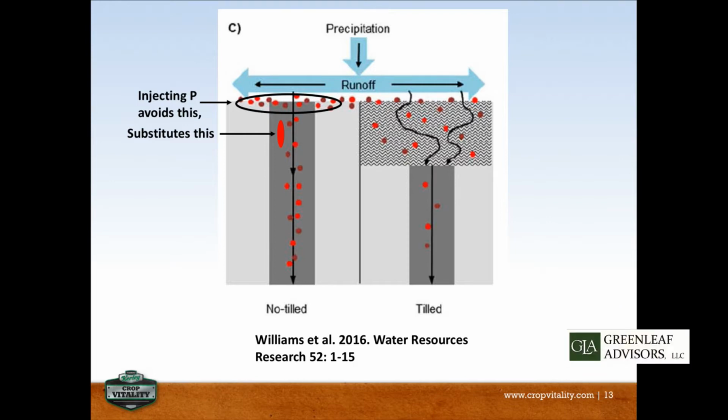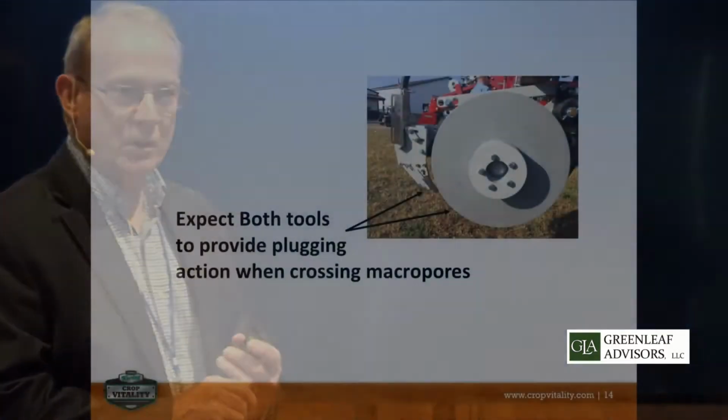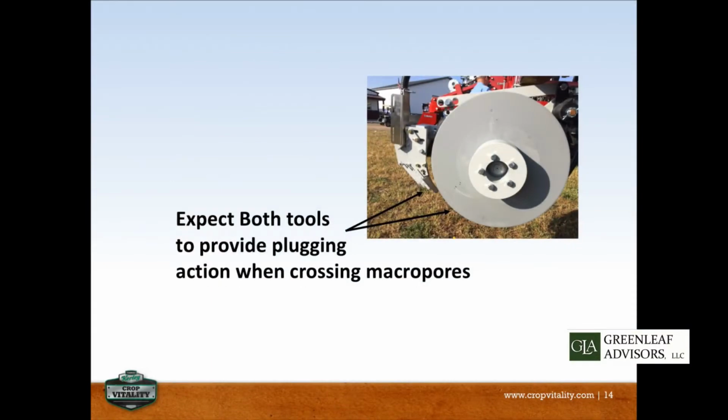Well, phosphorus is very immobile in soil, and so phosphorus in that band is not going to move readily to macropores. Then the question is, what happens when the band intersects a macropore? And we believe that both of these tools will provide some plugging action on macropores so that we can help address that situation with this subsoil injection. So we believe this system will address surface P runoff and P loss through tile drains, and at the same time minimize soil erosion and P loss with particulates going off the field.